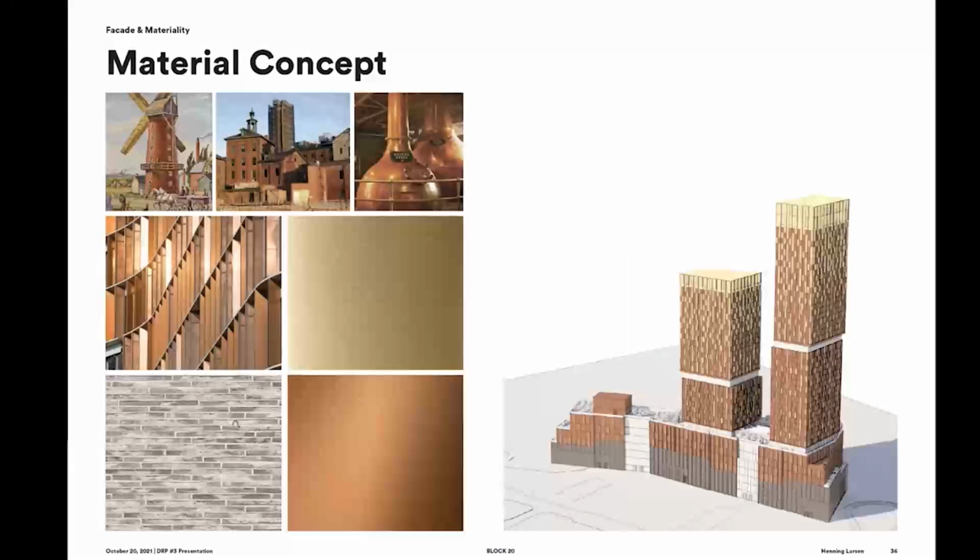So here, to give you a sense of the primary material palettes: the gray brick, the copper, which is actually an anodized aluminum that we're looking at, and then this brassy champagne color metal at the top. And you can see in this diagram how that creates a gradient going from the lower floors, and as you ascend, it becomes more and more present until you get to those lantern elements at the top.